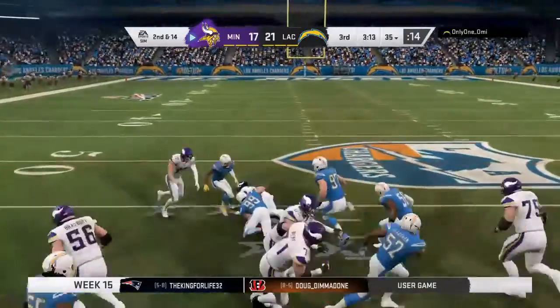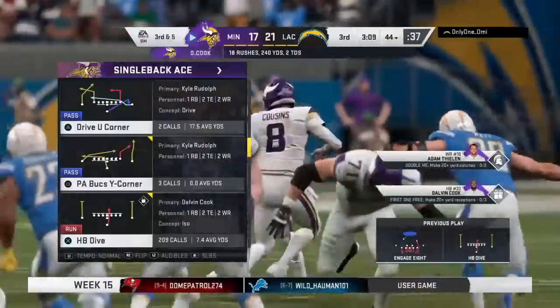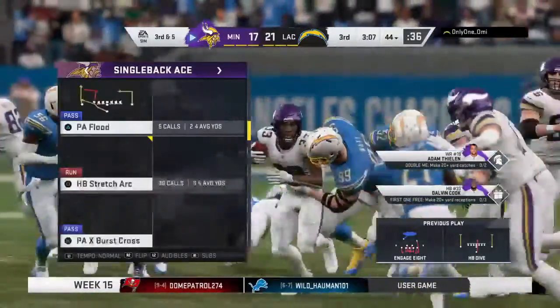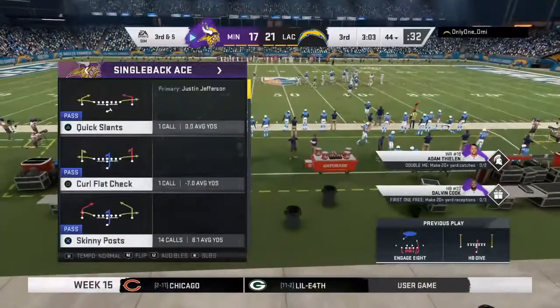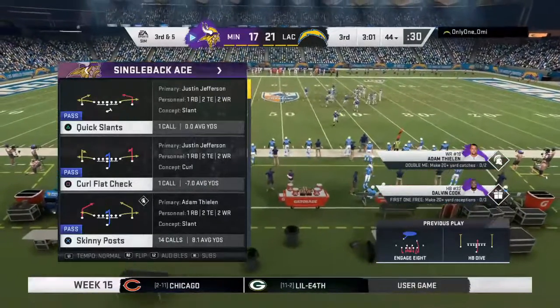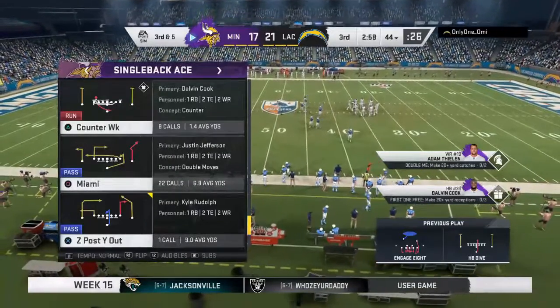Back to the ground, this time Cook. A sizable gain there, 9 yards as they get it back to a 3rd and 5. Despite the blitz, they're still able to pick up a nice solid gain. The disadvantage of blitzing often alters the normal spacing and run fits and leaves creases like they were able to exploit right there.